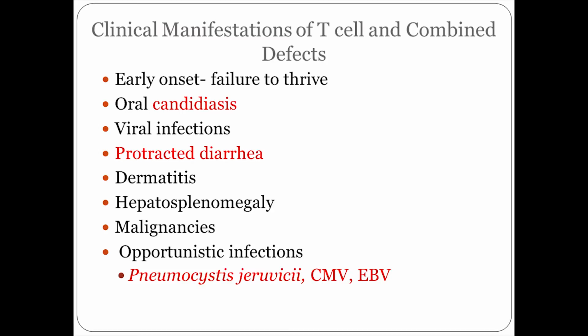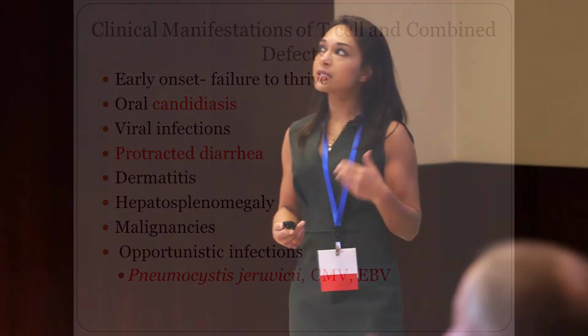So how do combined immune deficiencies present? So T cells and B cells. These patients often present earlier in life. So these can be SCID babies, for example, presenting with failure to thrive, oral candidiasis, viral infections, diarrhea, dermatitis, hepatosplenomegaly, and then infections with opportunistic organisms.